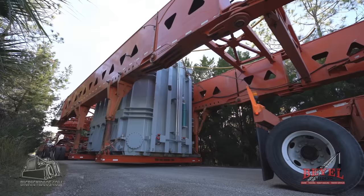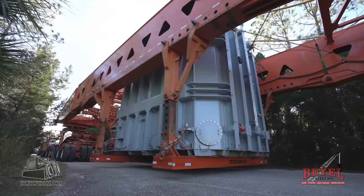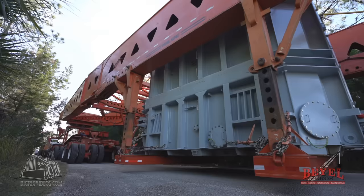Once we get the transformer there, it's backup power for all the homes in Brevard County. Appreciate all the citizens out here being patient with us when we make all the turns. Ultimately, this is going to give extra power to the community.